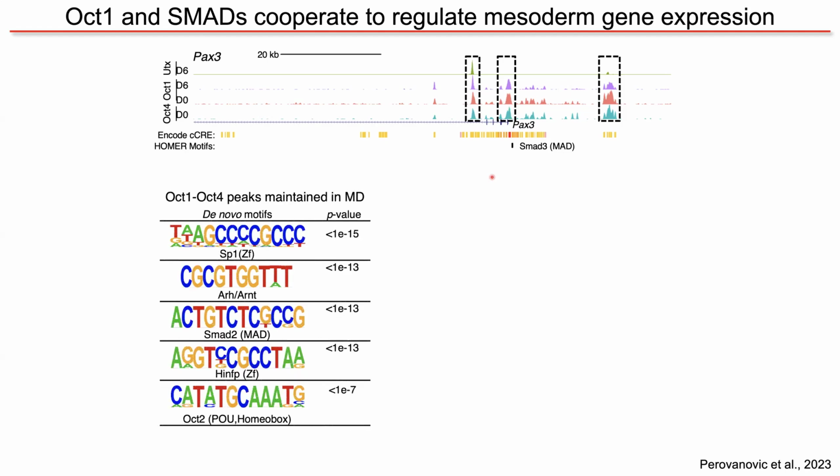So we did a broader analysis of the OCT4 and OCT1 peaks, the intersection of OCT4 and OCT1 peaks that were maintained during mesoderm differentiation, that 800 or so OCT1 peaks that were present. We found the OCT site. The computer is calling it an OCT2 site, but it's an OCT1 site, ATGCAAT. And in addition to that, we also found binding sites for SMAD proteins, the downstream effectors of TGF-beta signaling. And as I mentioned, TGF-beta is a master inducer of mesoderm specification.